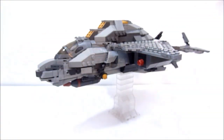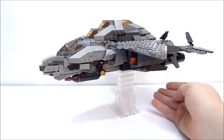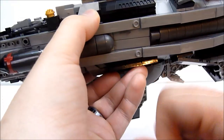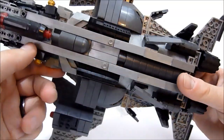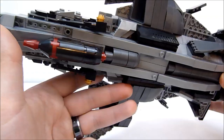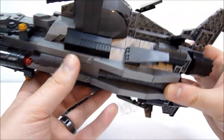On to the ship, the Broadsword. And as you can see, it's got this really nice clear stand going on here, and it's just held on by just a little slope, which is really cool. That just tucks into this little indentation here. Now while we're at it, let's take a moment to admire the bottom of this vehicle. This looks really nice for a brick built vehicle. A lot of times they'll just leave it completely plain and have just nothing going on here, but this actually looks really nice. They went out of their way to really add some nice detailing here.